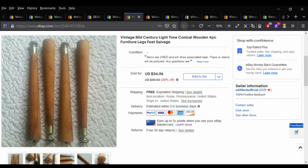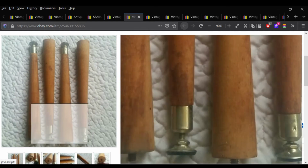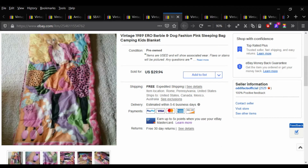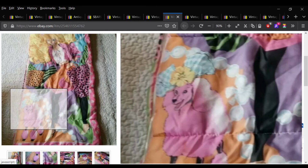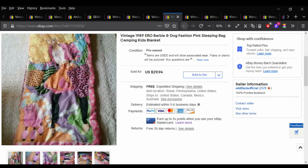This is a bolo, guys. I've been telling you to look out for these mid-century sort of tapered legs for furniture. They sell for me and they sell quickly. These sold for $34.96. This is a fold-up art easel and it sold for $48.96. This is a vintage Barbie sleeping bag with her little precious pink poodle there. This sold for $23.95.